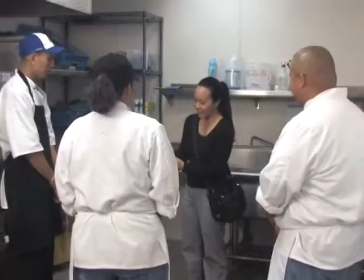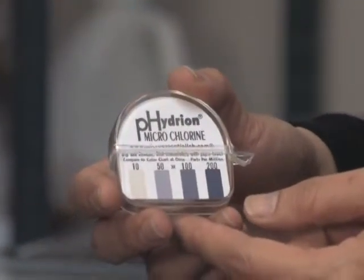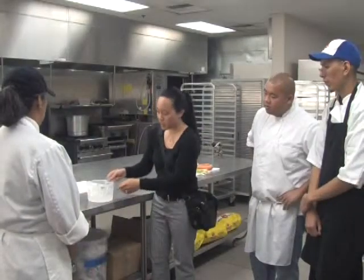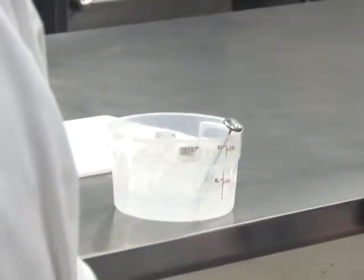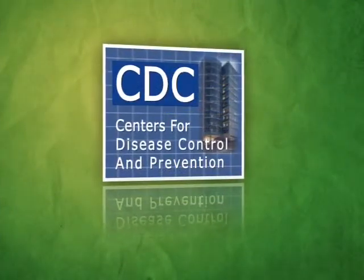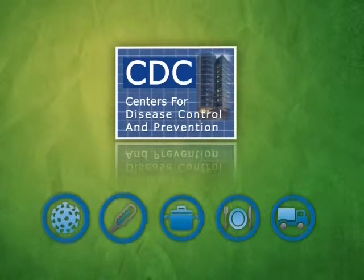Inspectors from the Butte County Environmental Health Division will conduct the inspection. In addition to inspections, the inspectors are excellent resources and are able to provide food safety education. They are also able to advise food facility operators on how to comply with regulations. On-site safety training is also available. For more information on the services provided by the Butte County Environmental Health Division, go to www.buttecounty.net/public health.